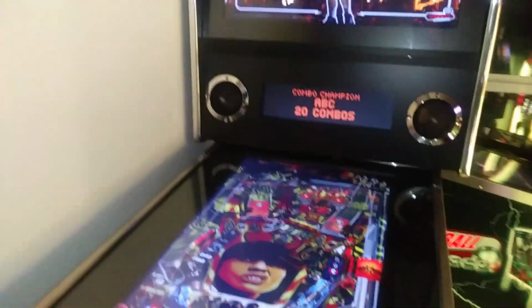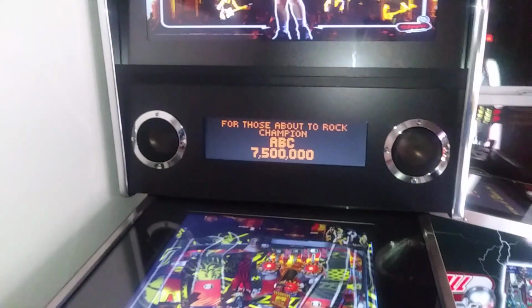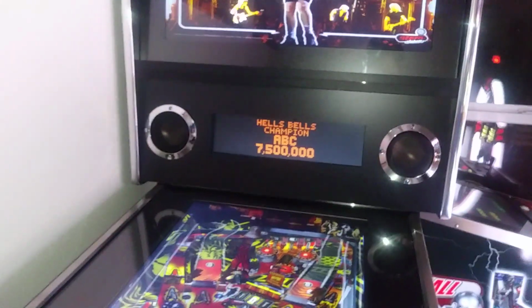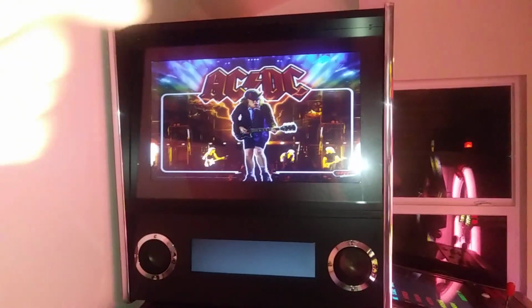Okay. So, as you can tell over here, we have AC/DC. If I want to scroll through the menu, I can do that. I want to point out we also have the DMD. Now, I'm going to exit, go to the main menu. And this is called the back glass in this area.